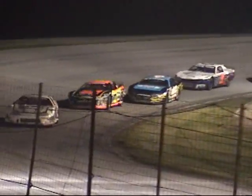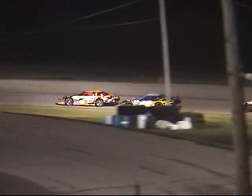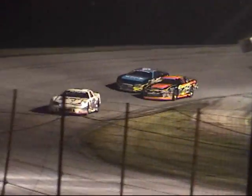Dean Cook second. TJ Fisher sitting in third. Fisher to the bottom of Cook. Cook slamming the door on Fisher. Justin King, the race leader. Terry Fisher Jr. to the outside of Dean Cook for second.